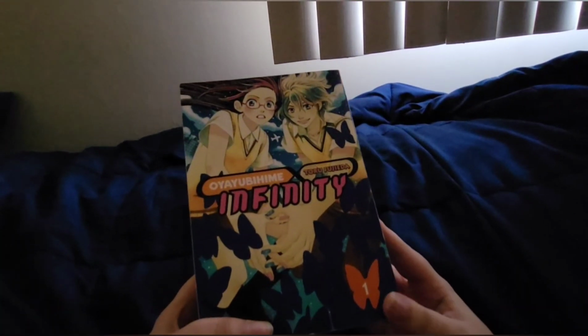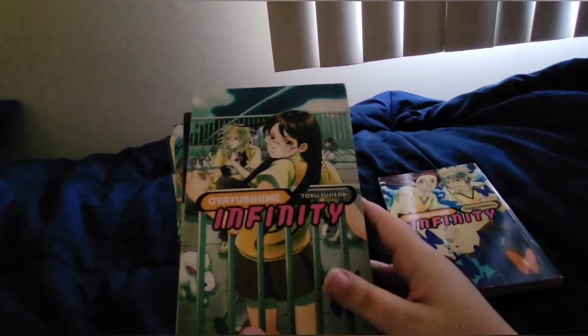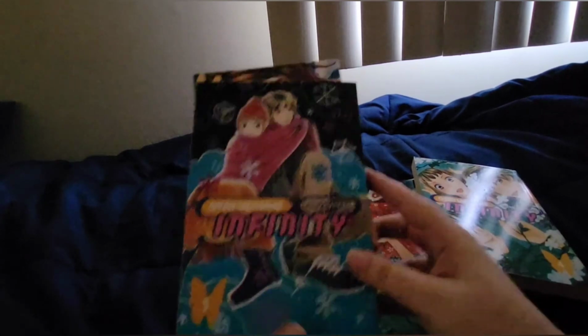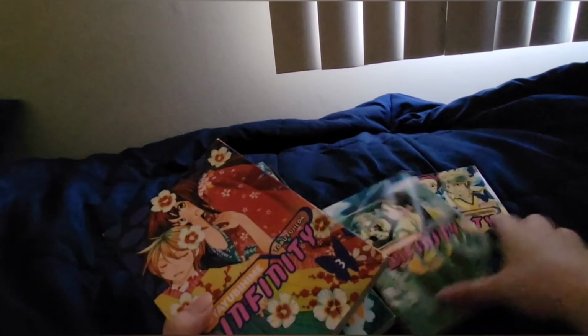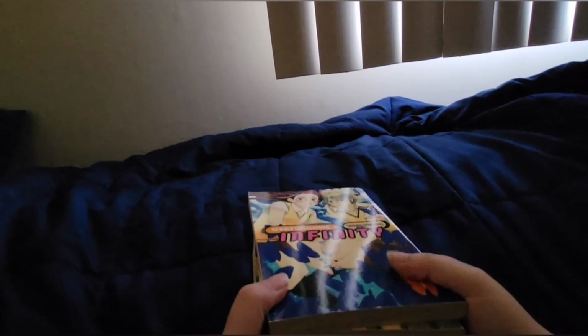And then the second series I have in this box is Oya Yubi Hime Infinity, 1 through 6, and I believe that is the complete series. So we have 1, 2, 3, 4, 5, and 6. But yeah, I'm just wanting to get all these out of print shoujo series from long defunct publishers like CMX, Gokomi, Tokyo Pop, which I guess technically isn't defunct anymore, but yeah.